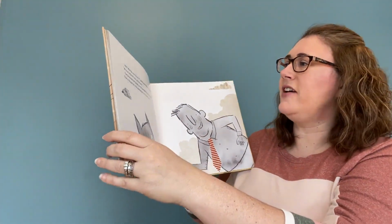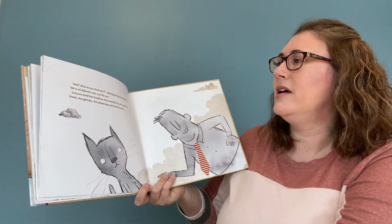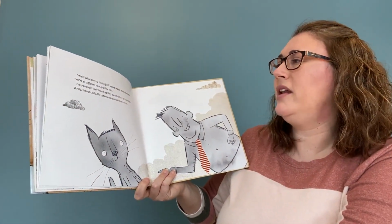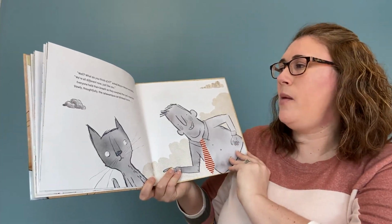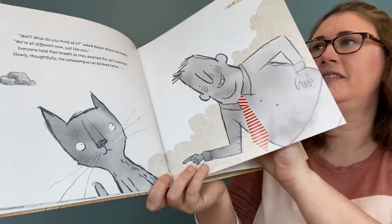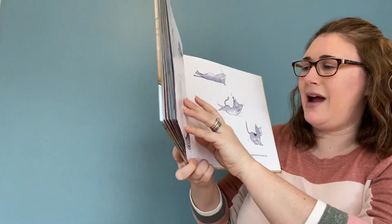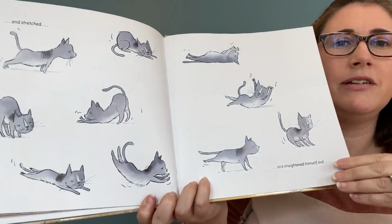"Well, what do you think of it?" asked Mayor Meyer excitedly. "We're all different now, just like you." Everyone held their breath as they awaited the cat's reaction. Slowly, thoughtfully, the Catawampus Cat blinked twice and stretched and straightened himself out.